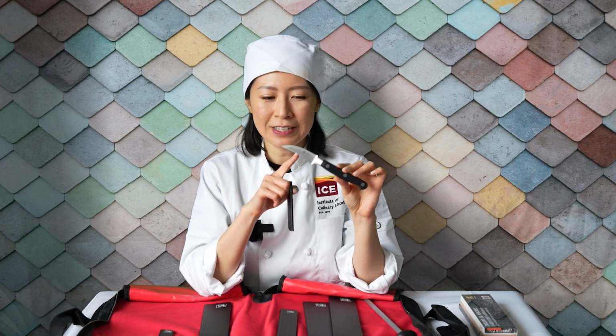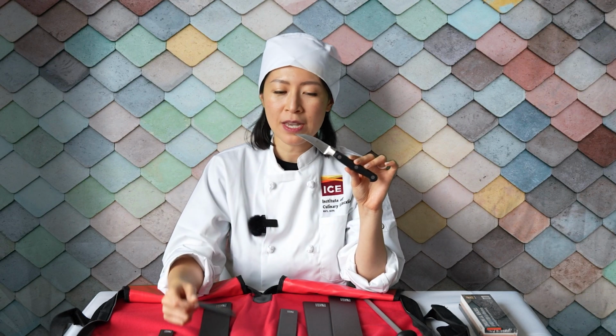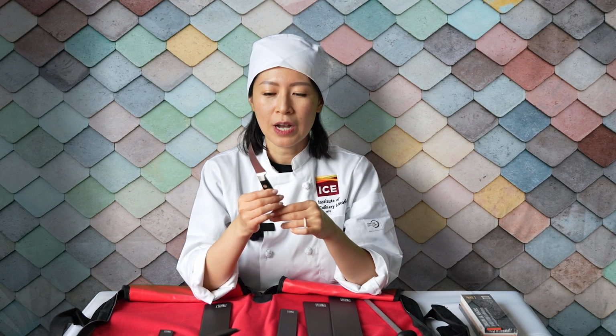Bird's beak knife. Okay, say that really fast 10 times. The reason it's called that is because of the shape of this knife. It looks like a bird's beak. This is what I've been told we'll use to tourne our potatoes, to get that cylindrical, hexagonal, polygon shape that we showed earlier in the knife model set.